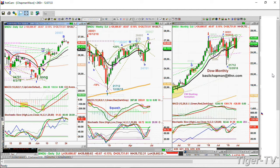But in the meantime, what we also look at is the MACD, the moving average convergence divergence, you can see on this left side chart. And look at the stochastic, still at 91%, even having pulled back over the last three sessions. And the Dow from 26,907 to today's low, 26,752, 150 points. Hey, that's nothing. So this is so far just a correction in a very strong up move.